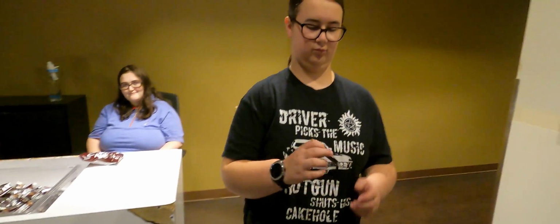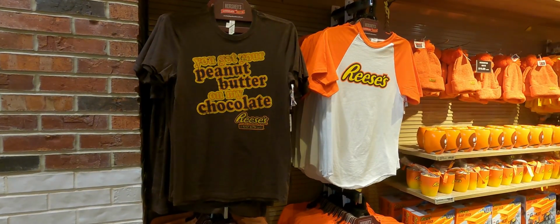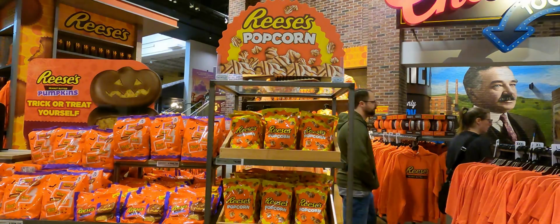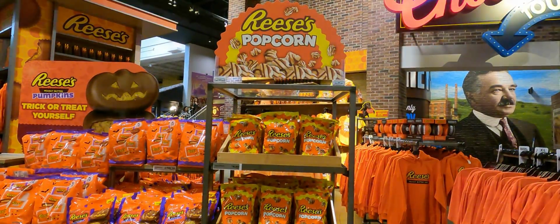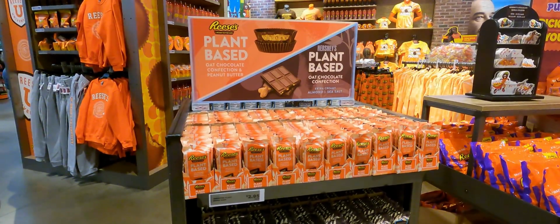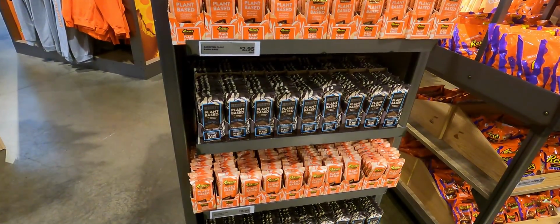At the end of the ride, you get a free fun-size Hershey bar. They have a lot of souvenirs here themed for Hershey's candy, like these Reese's shirts. I've never seen this, Reese's popcorn. I bet that's really good. Some plant-based options are sold here, using oat chocolate instead of milk chocolate.